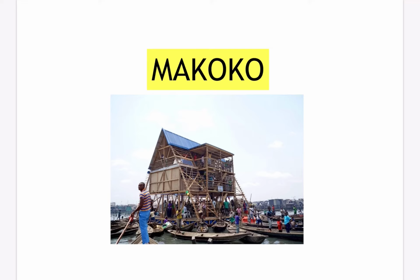Now these people still need services, so Makoko School was set up to help educate some of the children that were living in the slums. So all we're going to do here is go through some of the positives, so the opportunities created by this, and then some of the challenges as well. So I'll annotate the opportunities in green and the challenges in red as we go.